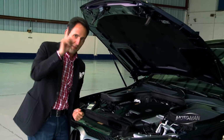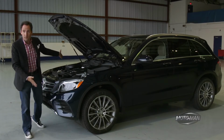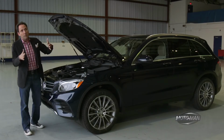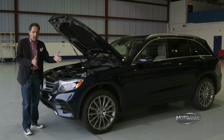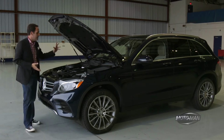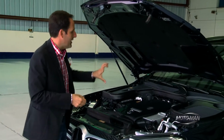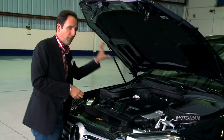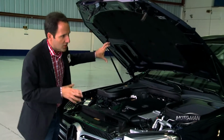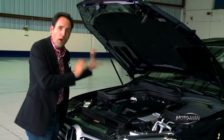But wait, there is more. So this is an all-wheel drive vehicle. Actually, this very one here is 4Matic. It's on offer basically as a 2-wheel drive, meaning rear-wheel drive, and then the all-wheel drive, the 4Matic as Mercedes calls it. So you have to have some sort of locking torque system. So there is a separate locking differential on here that provides an additional 37 pound-feet of torque for low-end use.